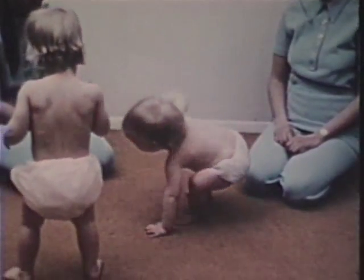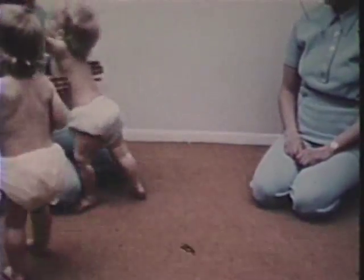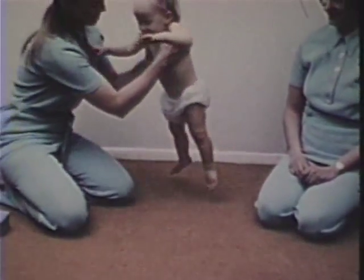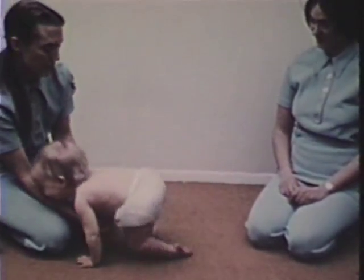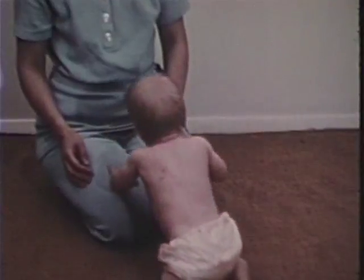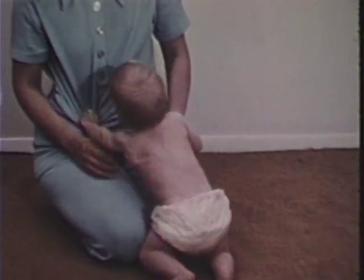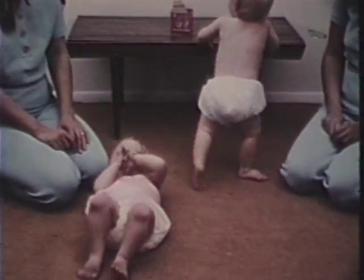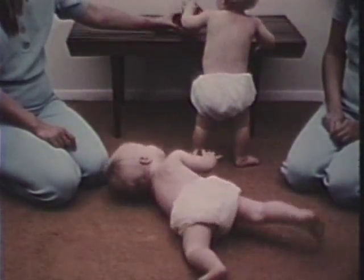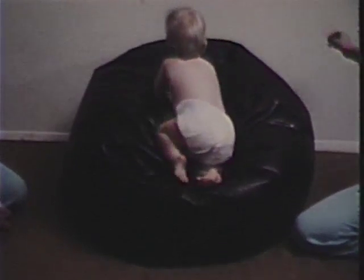Danny, at the same age, is able to get to the standing position alone, even though he is not walking independently. This is contrary to the usual pattern of development. We have seen that desire for upright positions dominates early development, and that to maintain the upright postures, certain balance reactions are necessary.